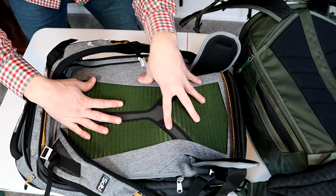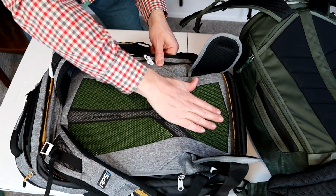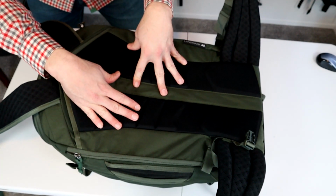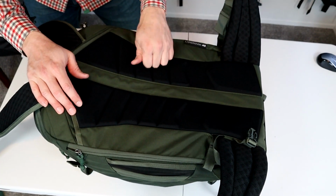The back padding on the Litehaul is better. It's thicker, it has good air ventilation, and it has a nice curve that fits my back well. The padding on the Landmark is also comfortable, but it's more minimalist with just 2 rows of foam padding.